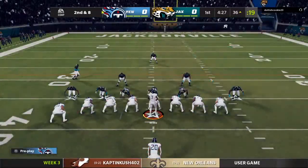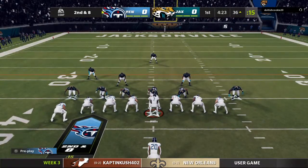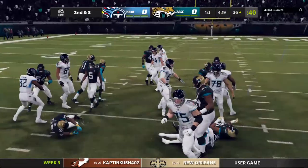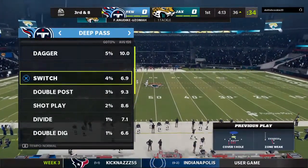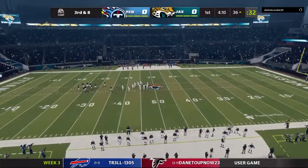Second and 8. And tough sledding. He'll get maybe a yard. Stop short of the 35. What a luxury to have a guy like this who can not only spell your starter, but can come in and keep drives going.